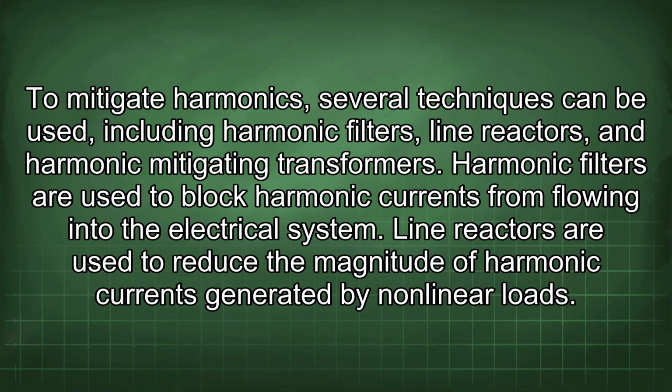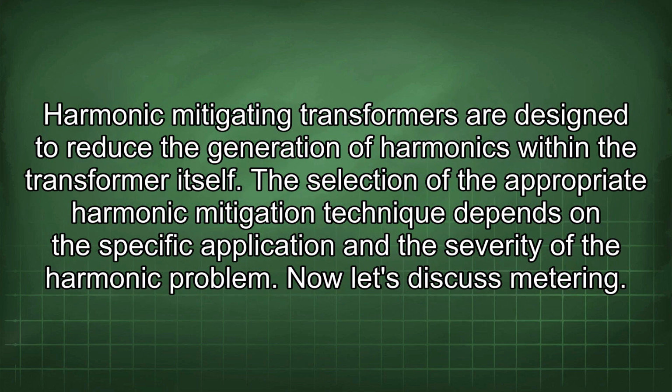Harmonic filters are used to block harmonic currents from flowing into the electrical system. Line reactors are used to reduce the magnitude of harmonic currents generated by nonlinear loads. Harmonic mitigating transformers are designed to reduce the generation of harmonics within the transformer itself. The selection of the appropriate harmonic mitigation technique depends on the specific application and the severity of the harmonic problem.